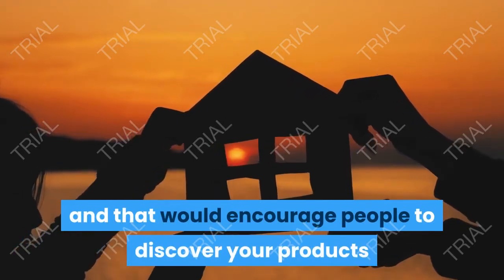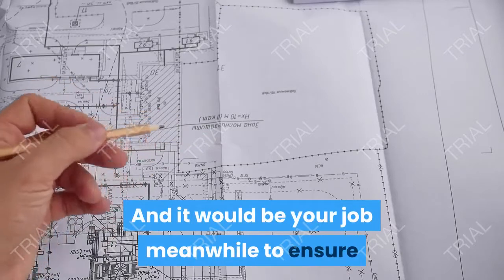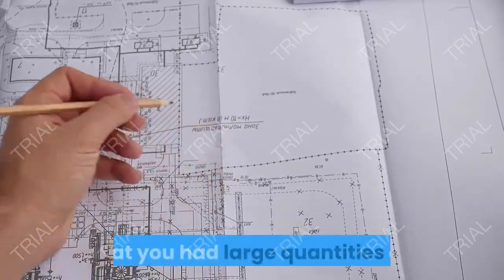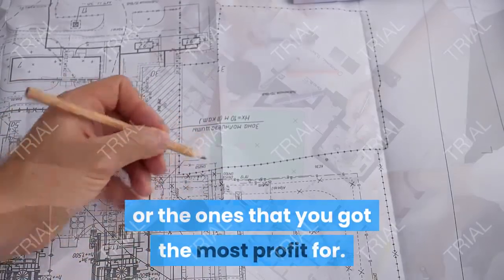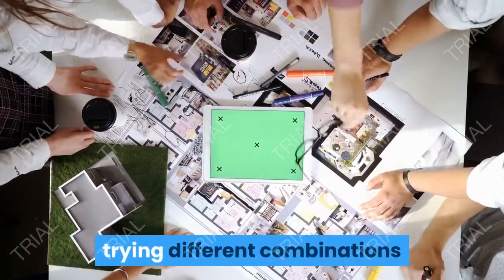and to buy. And it would be your job meanwhile to ensure that the products they bought were the right ones, the ones that you had large quantities of, or the ones that you got the most profit for. You would be constantly moving things around, trying different combinations and layouts, and seeing what worked best for your profits.